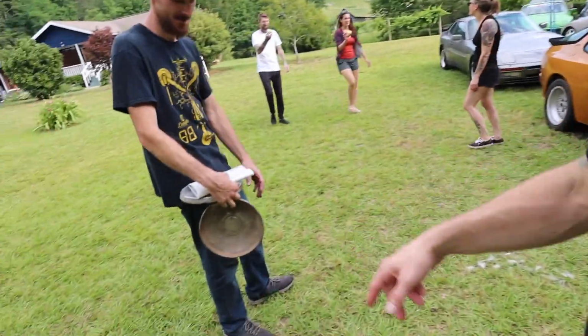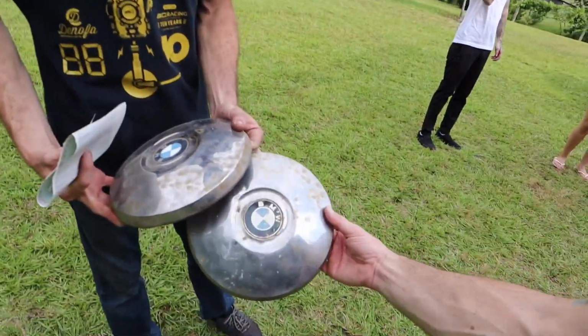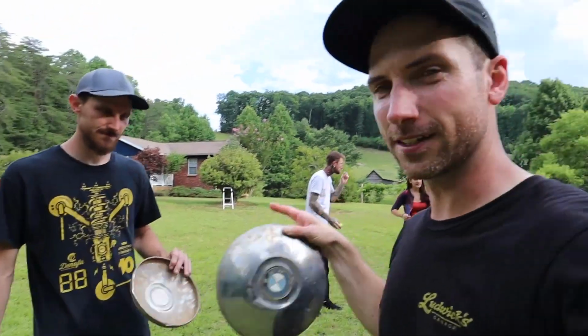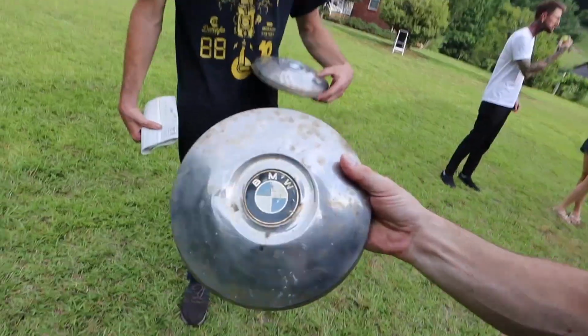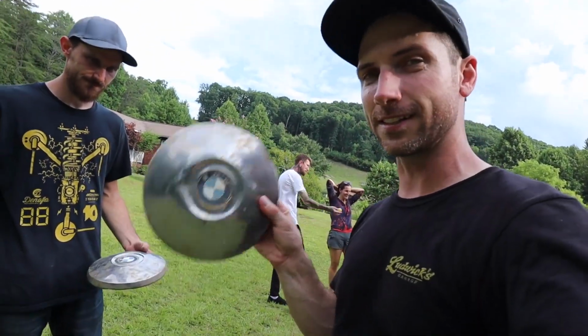Oh, and these too. Look at this. So he knows I've got some vintage hubcaps. Wow, this is cool. So what year is your Roundy? 69. She's got a 69 2002 Roundy, and these were the hubcaps off of the 69. And the ones you guys have seen already are off my 1960 700.